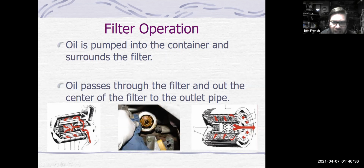There is a little valve in here that's designed to open up and let the oil bypass the filter if it is really dirty, because dirty oil is better than no oil, right? But I'd much rather have clean oil going on all my bearings and surfaces. So change that oil filter out of there with every oil change.